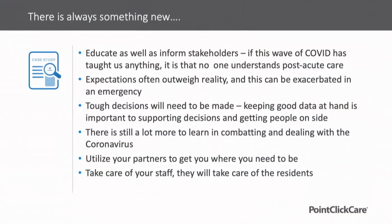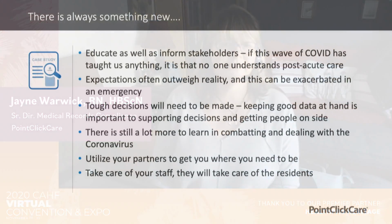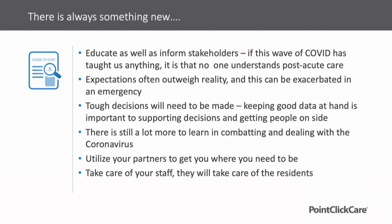That's your job. If this wave of COVID has taught us anything, it's that no one understands post-acute care. I've been doing this for 30 years, and I did not realize how little people really understood about what we do until this happened. Expectations of care often outweigh the reality, and this can be exacerbated in an emergency. So we really need to communicate well to families so they understand what it is we can do versus what they expect us to do, because we often don't meet their expectations because we haven't set their expectations in a way that we could meet them in the first place. So we have to really think about that.